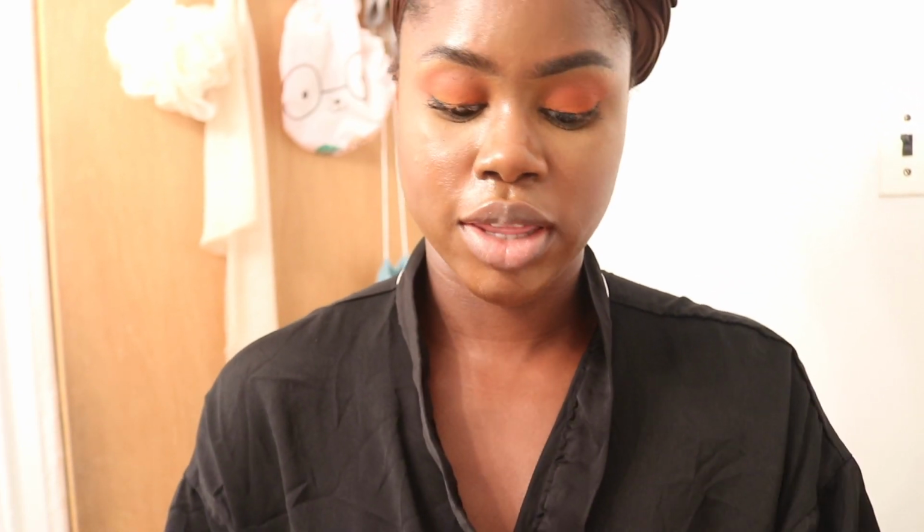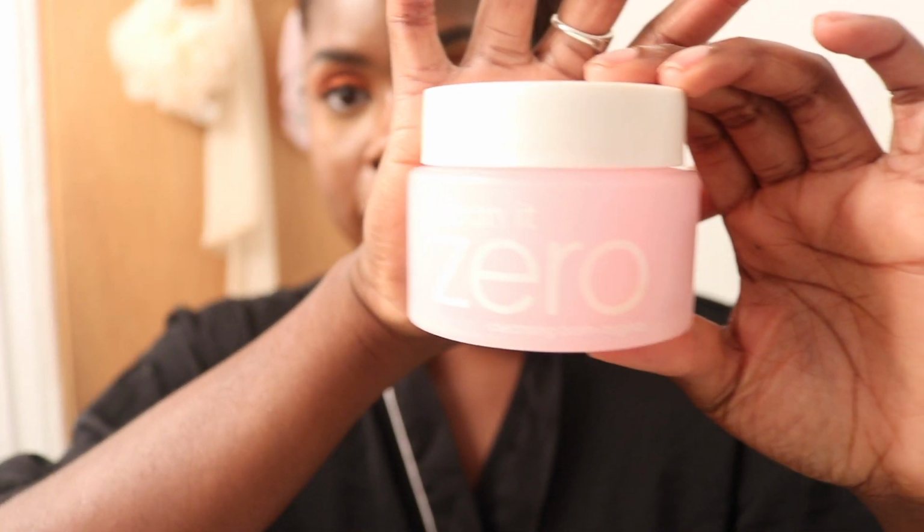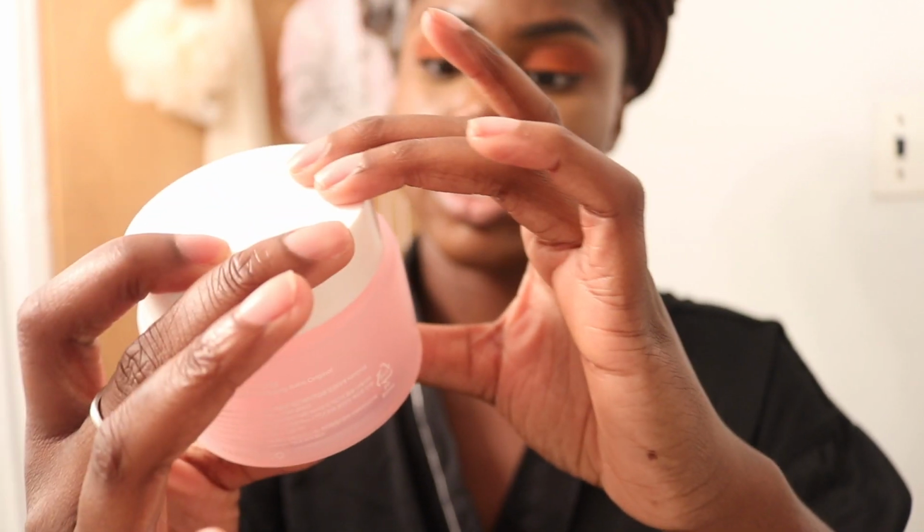So I'm in my bathroom, and the first thing that I typically do when I want to get all of this off is I go in with a cleansing balm. I had always been doing this, but now I am using the Clean at Zero cleansing balm as my first step. After I've rubbed for a considerable amount of time, then I wash it off. It ends up being a milky texture, and then I get rid of it all.